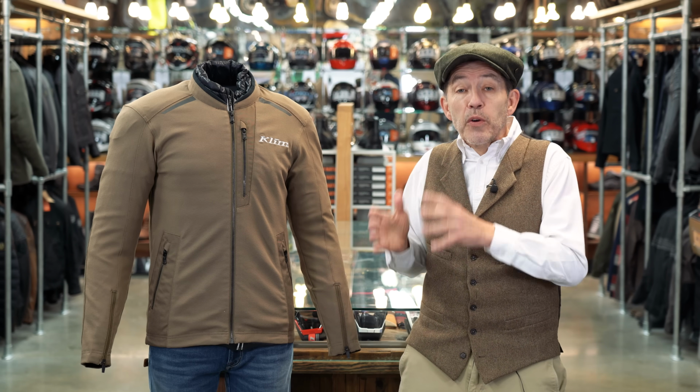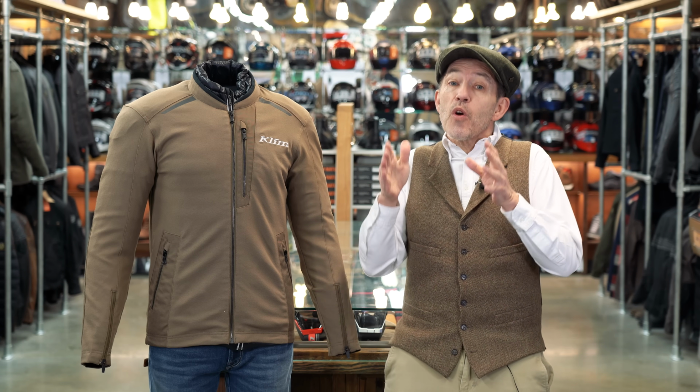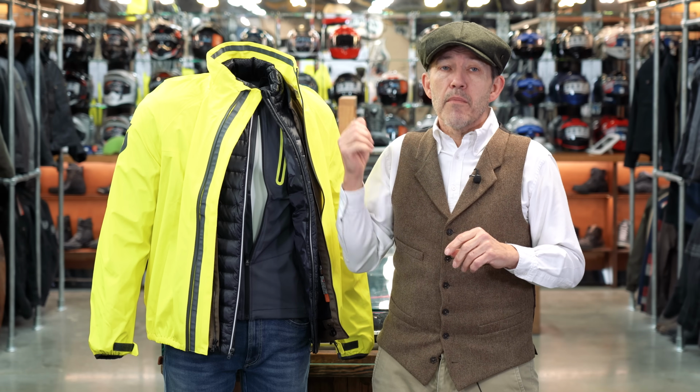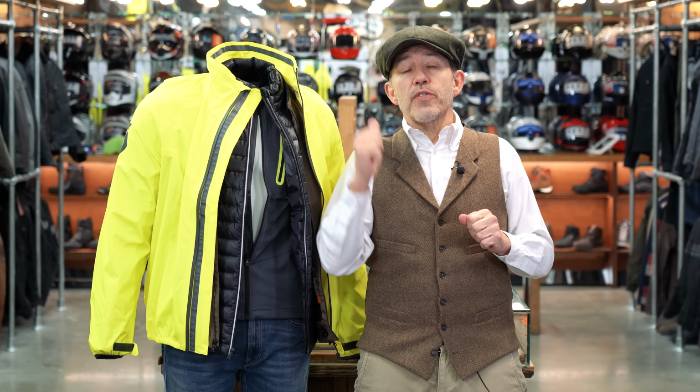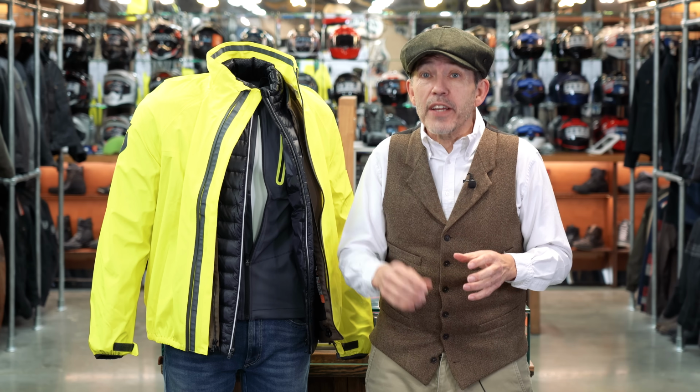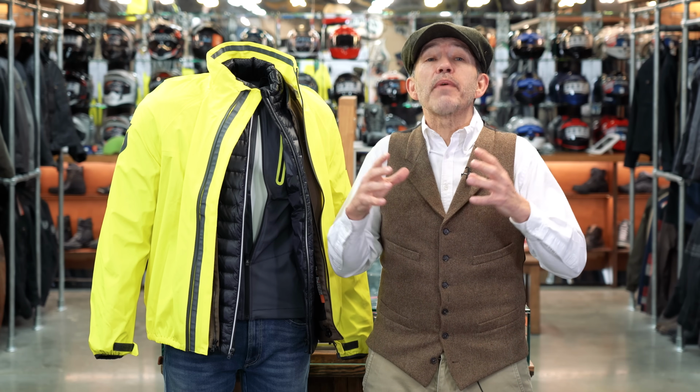So on one level, one could suggest that the Marrakesh is just a very good mesh jacket. But actually to us, it's much more. It's the building block for a simple but very effective layering solution that provides bikers with the perfect riding outfit, whatever conditions you find yourself in. By supplementing the Marrakesh with three other garments, all of which can be folded into tiny packages, you'll have a jacket that you can wear anywhere in the world in just about any conditions.